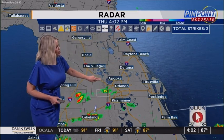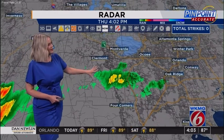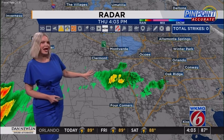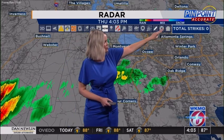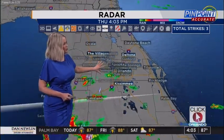We'll take you in a little bit closer for those of you down in southern Lake County, where you see those areas of yellow to the south of Claremont and just to the north of the Four Corners. That's where we're seeing around a ½ inch to an inch of rain falling per hour. Not much lightning. We do have the lightning detection data on for you. We were seeing quite a bit of lightning earlier today, but these showers have lost some of their punch as they continue to move their way inland.